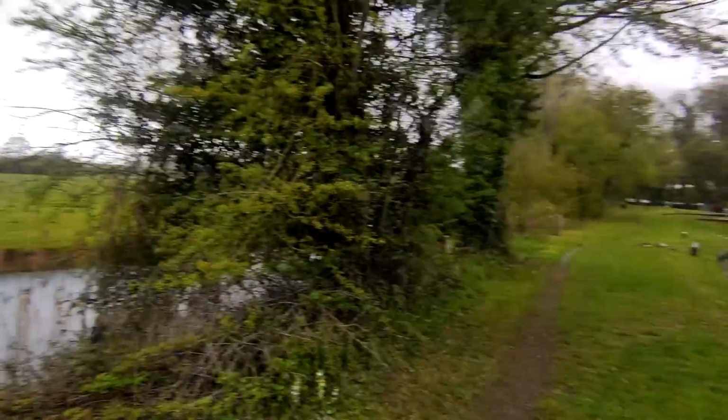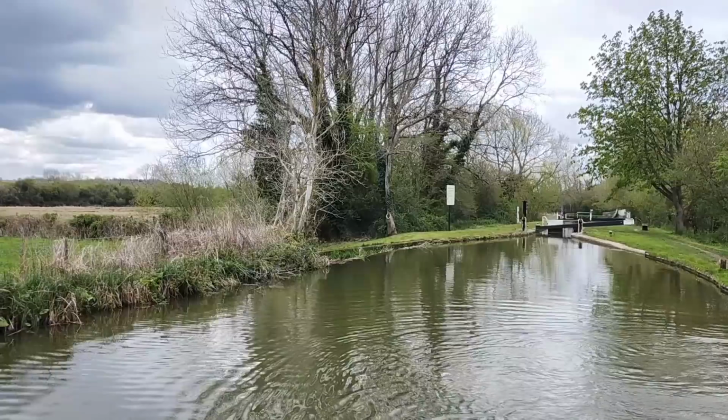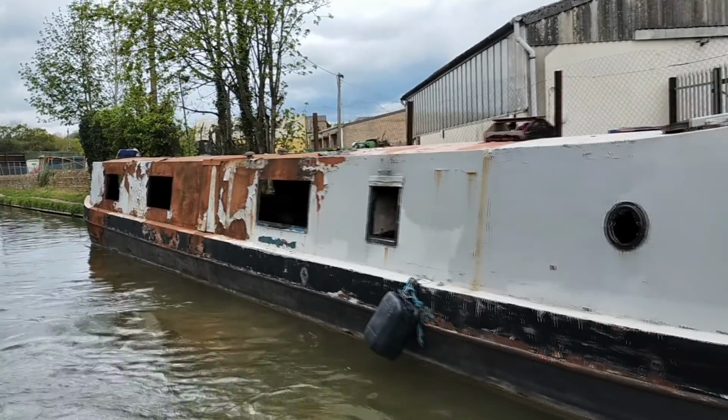It was now back onto the normal part of the canal, and unfortunately it started to rain. And then it got sunny and then cloudy, changing every time I captured a shot.